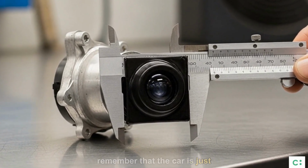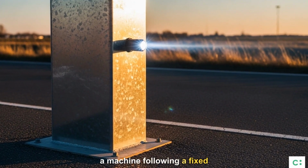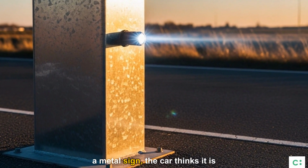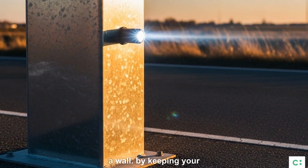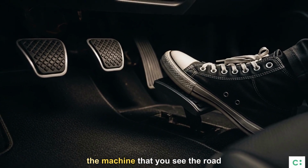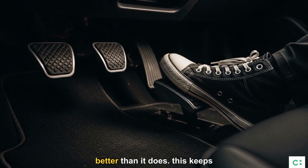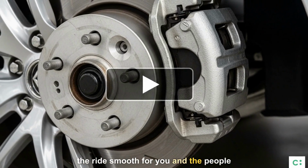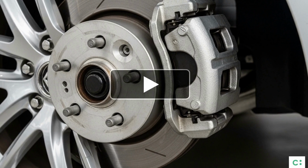Remember that the car is just a machine following a fixed beam of light. If that beam hits a metal sign, the car thinks it is a wall. By keeping your foot on the pedal, you are telling the machine that you see the road better than it does. This keeps the ride smooth for you and the people driving behind you.